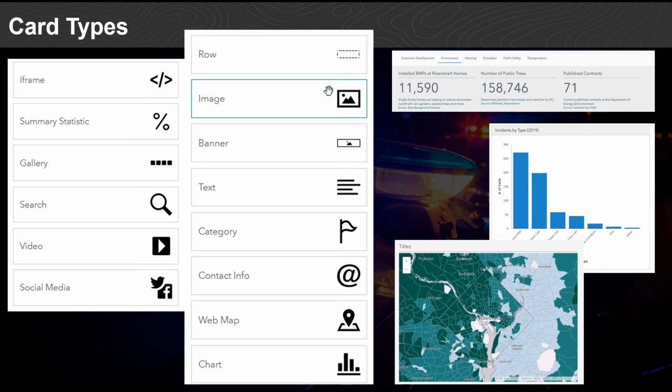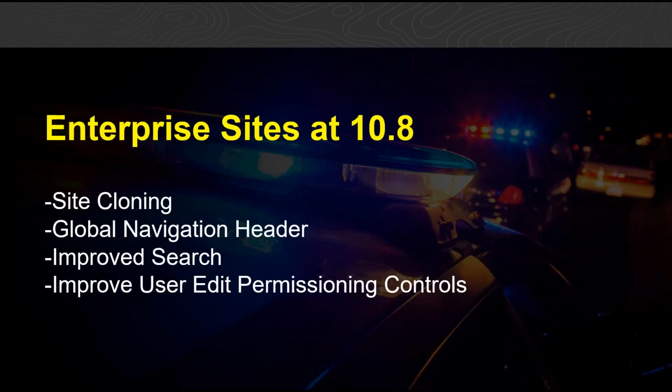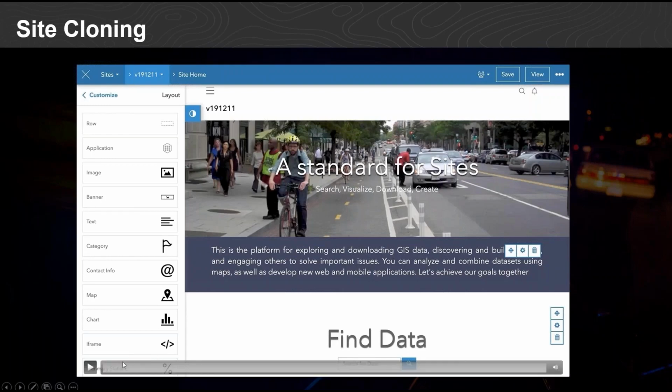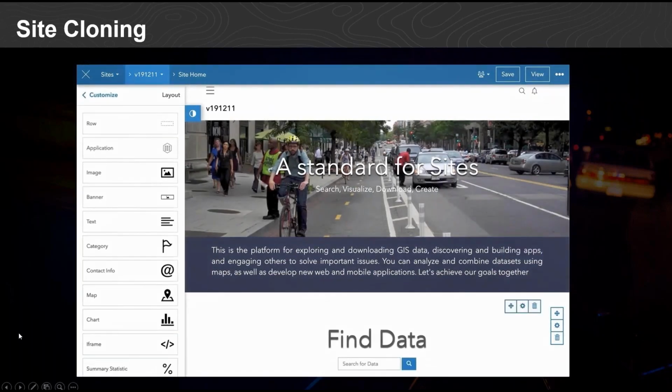There's a couple of things that I wanted to highlight that are notable improvements to what we've been working on with ArcGIS Enterprise sites that are coming at 10.8. 10.8 is the newest version of ArcGIS Enterprise. It will be released later this month. And there's 4 main areas that I'd like to highlight that are significant improvements that users have been requesting to the Enterprise sites functionality. First and foremost is the ability to do site cloning.